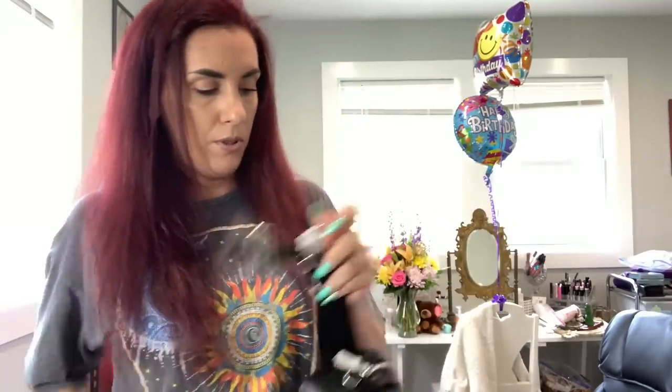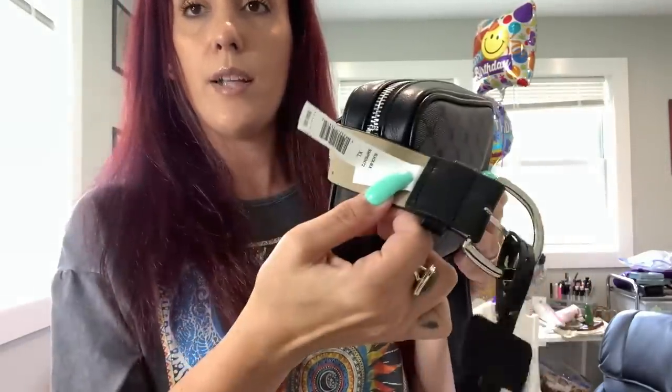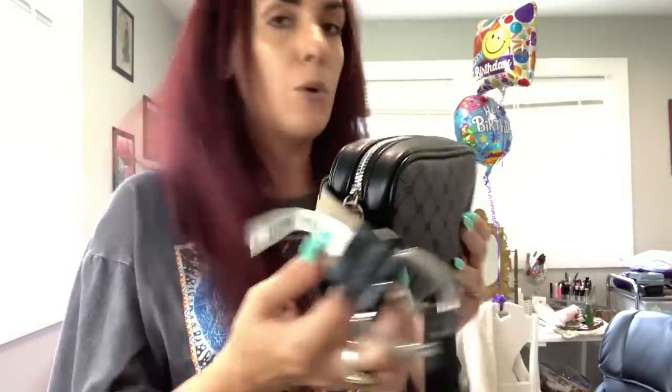So just so you guys know, 36 to 40 inch waist, brand new belt bag, $58 price tag. We're going to do 40. Okay. Super cute. Love it. Super cute.